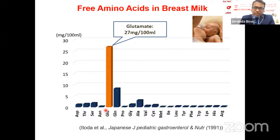There is a misconception that glutamic acid is not good for kids, but you can see scientifically that even mother's breast milk is a rich source of glutamic acid.